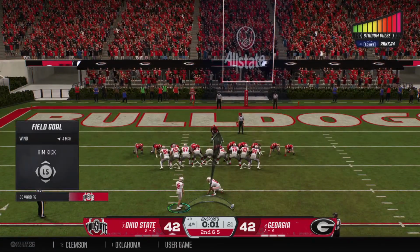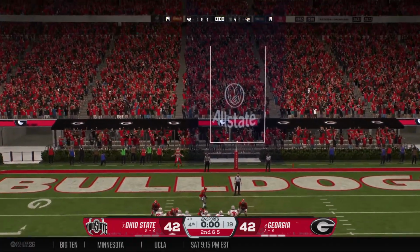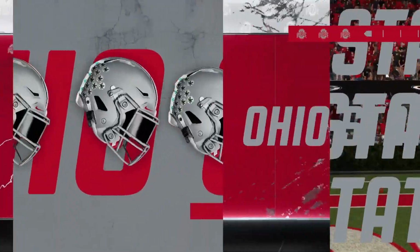So in the final seconds, everything comes down to this field goal attempt for the win. And he knocks it right through. Automatic for the game winner.